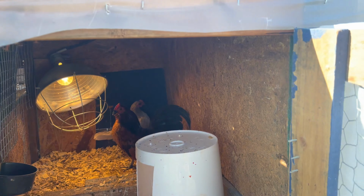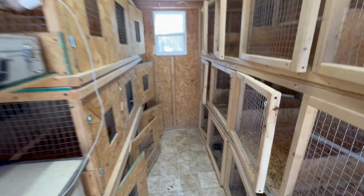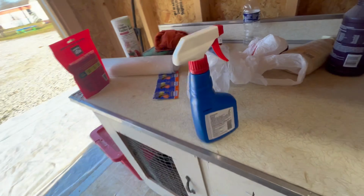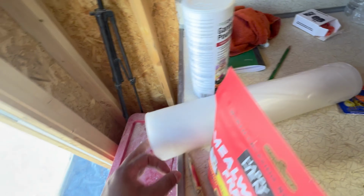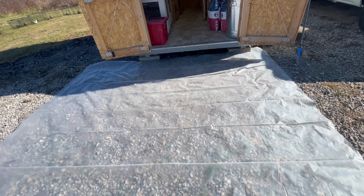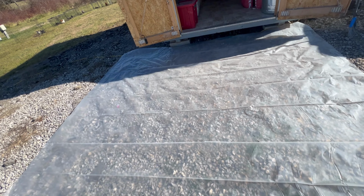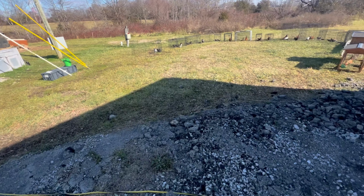All right, guys, now that we have all the chickens out, you can see how messy everything is in here. Look, we have these birds in here molting really bad. But with the plastic that we had left and the ones we put outside, we're gonna lay it down. So I've never done it this way, but I'm gonna try it out because I'm in a little bit of a rush. It's just gonna help me clean up all the old shavings a lot faster. I'm just gonna sweep it all on there, and I'm gonna pull it all the way to where the burn pile is.